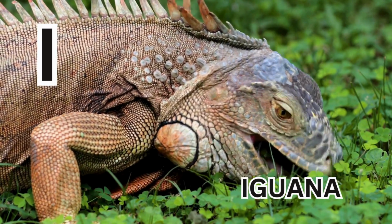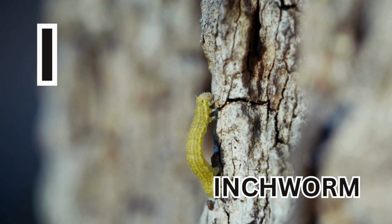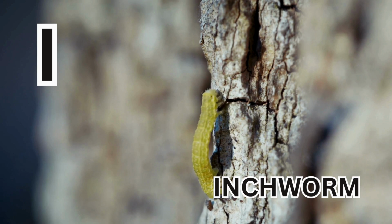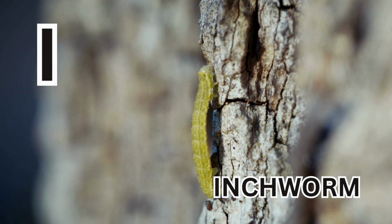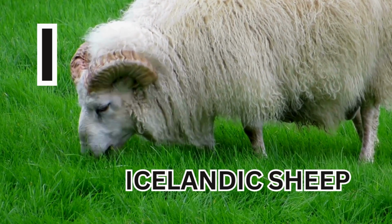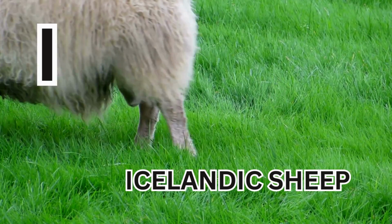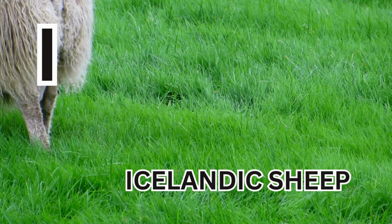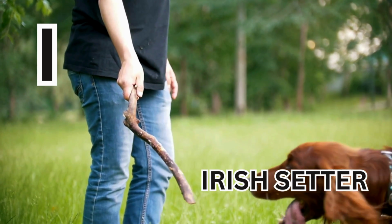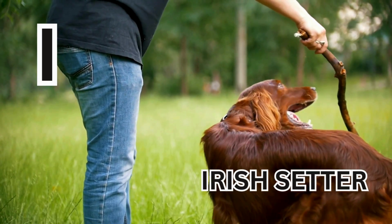Iguana. I is for inchworm. Inchworm. I is for Icelandic sheep. Icelandic sheep. I is for Irish setter. Irish setter.